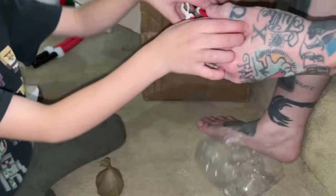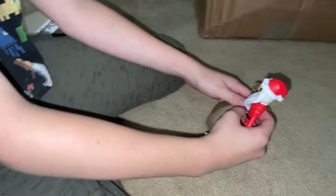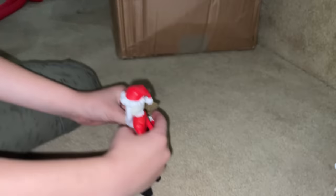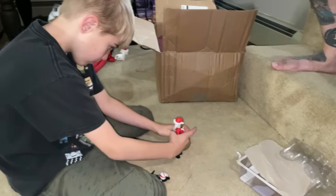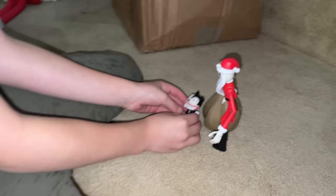Am I bendable? Look, he's fully poseable. Now that's what I call an action figure, when you can pose them any way you want. He's got his bag full of toys. Well, what Jack thinks are toys, but most kids don't think are toys. They're not, Jack. That's the toys they play with in Halloween Town. Oh, perfect display.